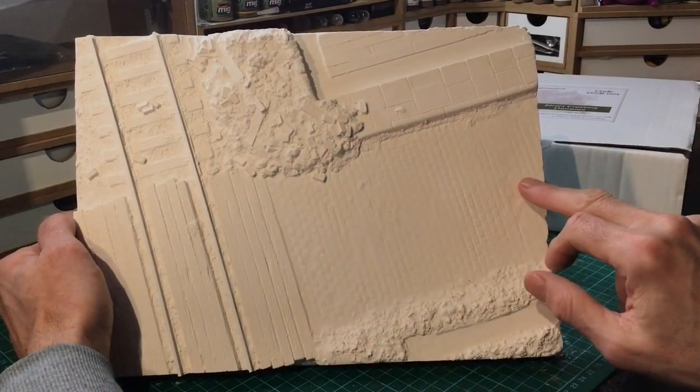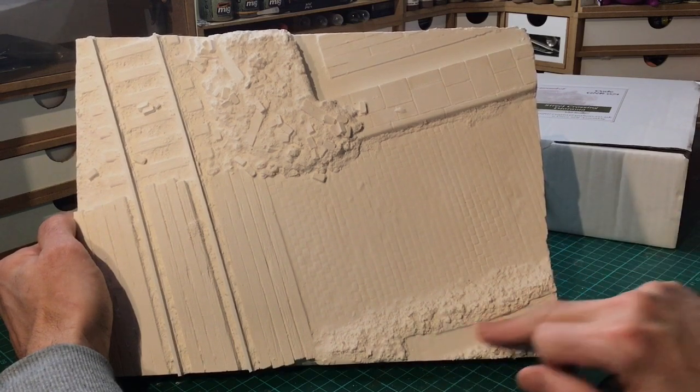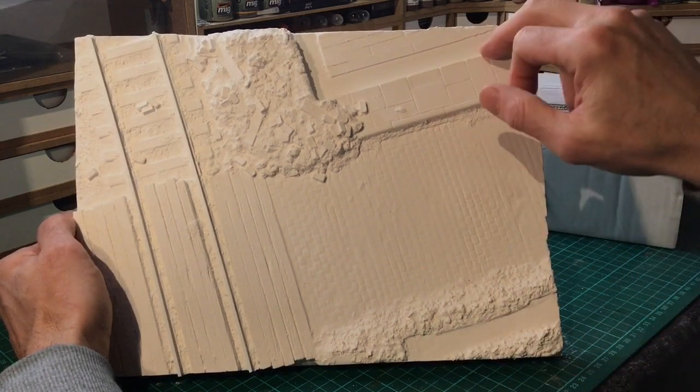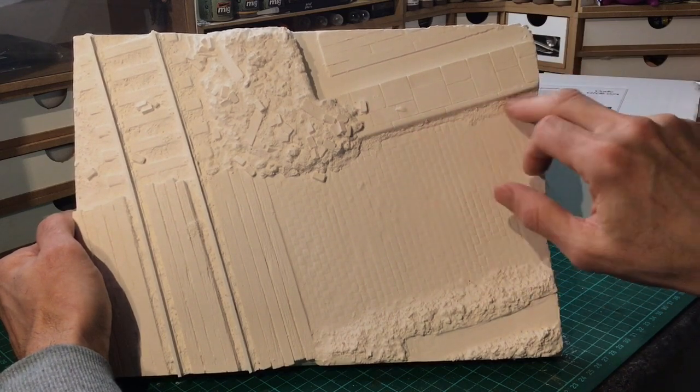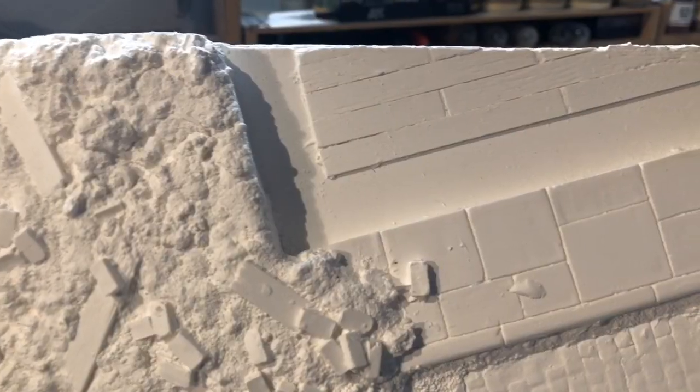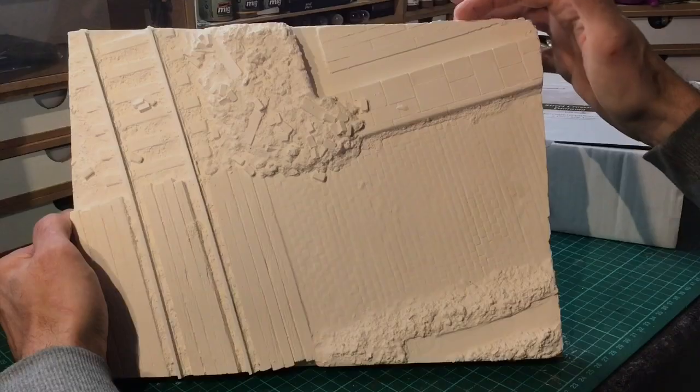The cobblestone roads, this is where the small wall will go across the road from the part of the building. The paving slabs, again, really nicely all picked out. And you've even got the floorboards, which is a nice touch for the ground floor of the house.